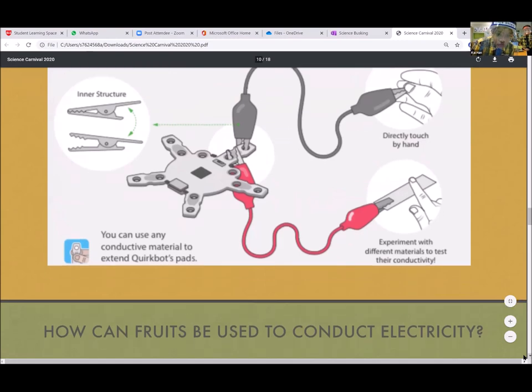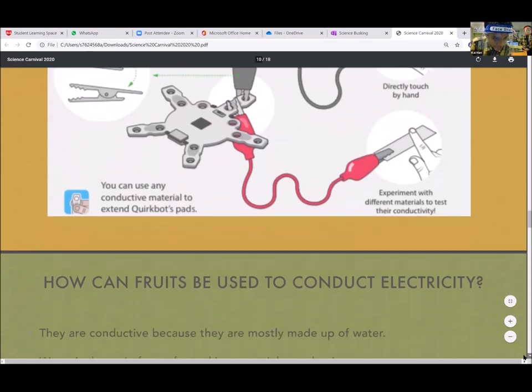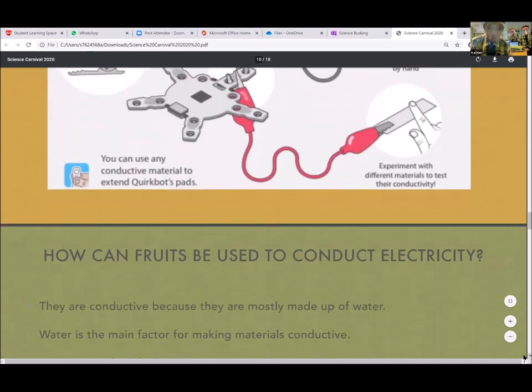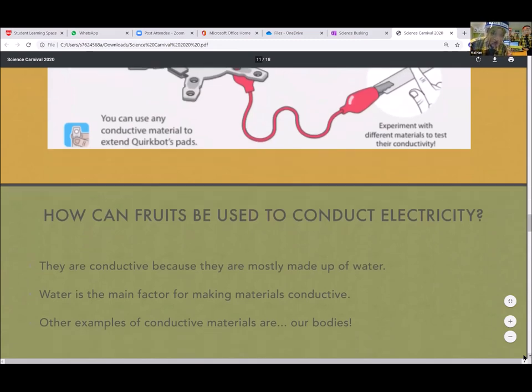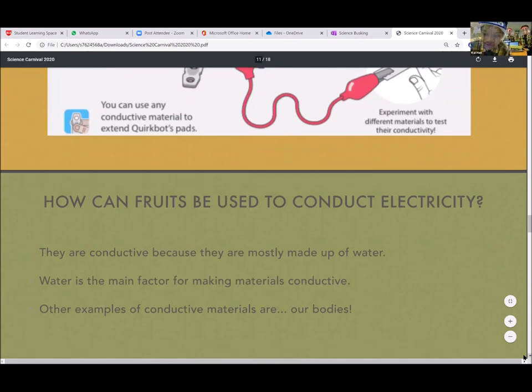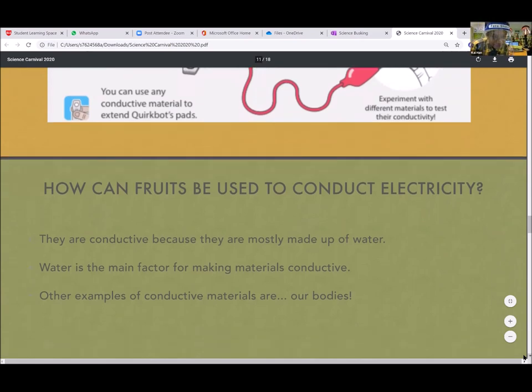So how can fruits be used to conduct electricity? Fruits are conductive because they are mostly made up of water. Water is the main factor for making materials conductive. Some other examples of conductive materials are our bodies. Remember, last time I told you that our body has moisture, that's why we are conductive. Electricity will travel through the moisture.